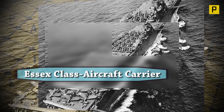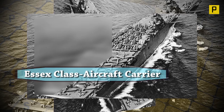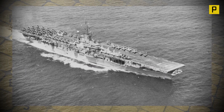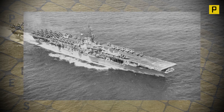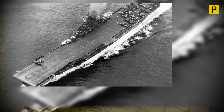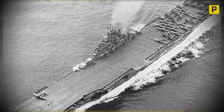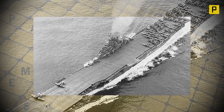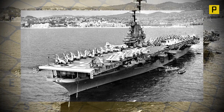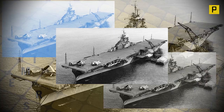The Essex class aircraft carrier. On March 17, 1945, during an airstrike against the Japanese island of Honshu, one Essex class aircraft carrier, the USS Franklin, came under attack. The Franklin was well designed and built, so she did not sink. In total, 24 Essex were built. So this is in 8th position of the top 10 warships in the world.